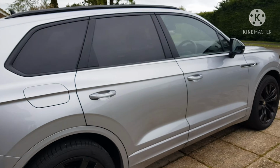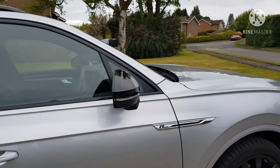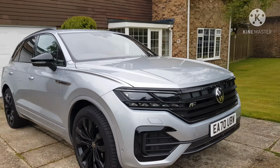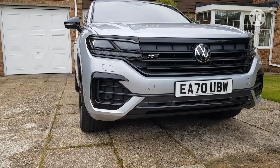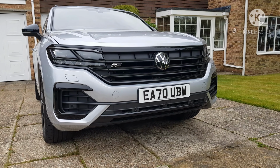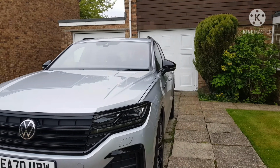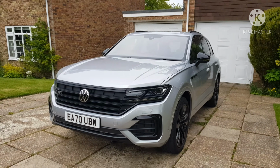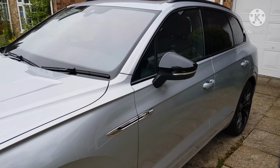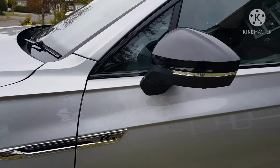Tinted windows, very streamlined looking with your chrome R-line logo, black wing mirrors, a very sporty looking front, very large grille with your R-line logo again. Yeah, it has a lot of road presence and looks very smart. It's very sharp. And like I say, for VW I think they've done impressively here, considering you wouldn't have them down as your luxury SUV, but it does actually give off that look of a luxury SUV.